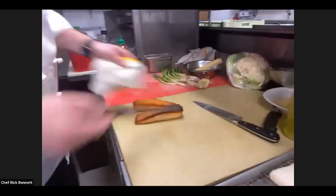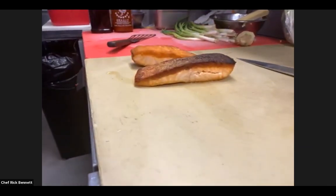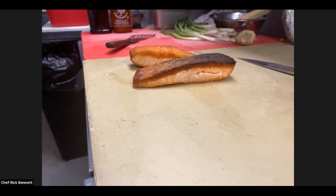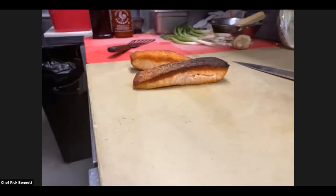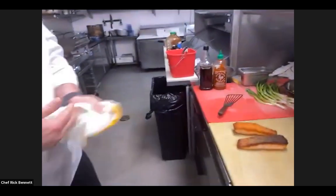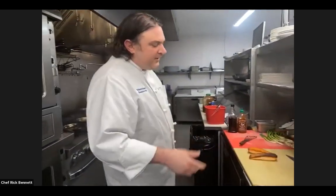Like I said, you just kind of have to get an internal timer, but the one thing I know is that these aren't well done, and I know that because there's not white albumin leaching out of the sides. Once the white stuff's leaching out the sides, you pass beyond well done. It's actually the proteins leaching out of the salmon. If you like your salmon well done, it's not a big deal, but me personally, I would prefer mine in the medium range. So get yourself about 5 minutes in the oven, pull it out, flip it, and let it go for maybe 2 or 3 more.